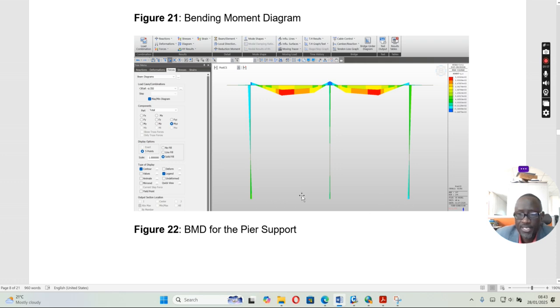This is the end of the pier, which is connected by the collar beam, as you have seen on the other side. So this is how it is. The bending is not showing much here because the edge girders are directly on this pier support. Otherwise, if it was slightly off, you would see a cantilevering moment here properly.